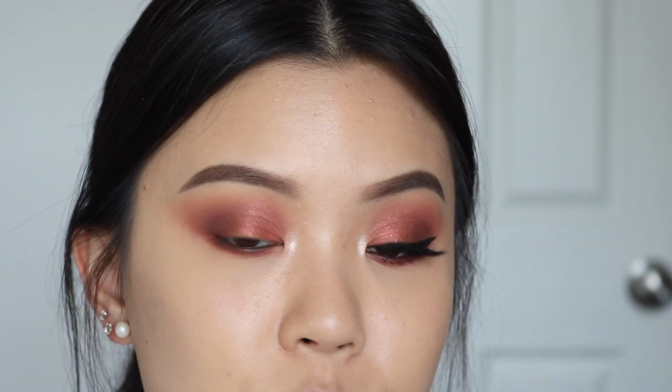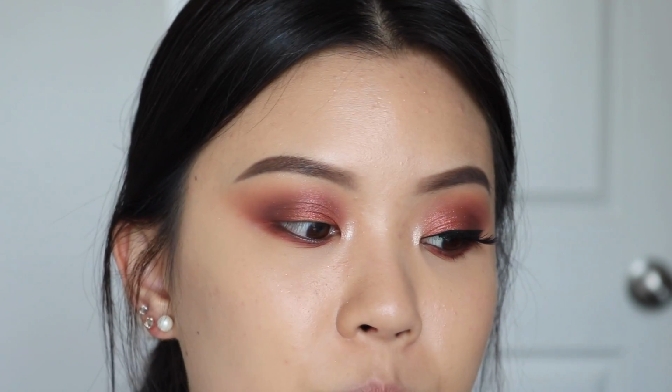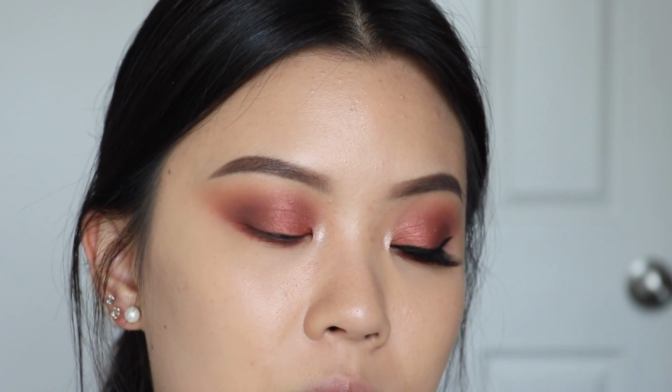Alright guys, so that is pretty much it for the eyeshadows. I'm going to go off camera to finish off my face, put on my wing liner and also my lashes, and then I will be right back to show you guys the lip colors with this look, and then lastly the final look.